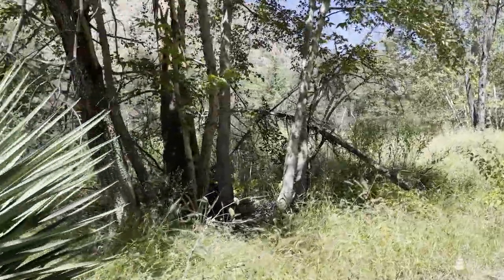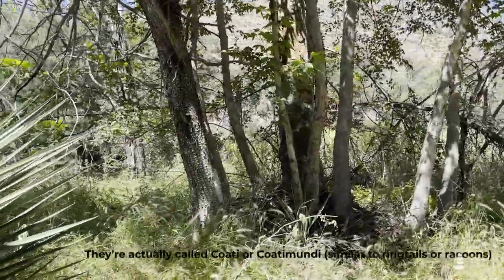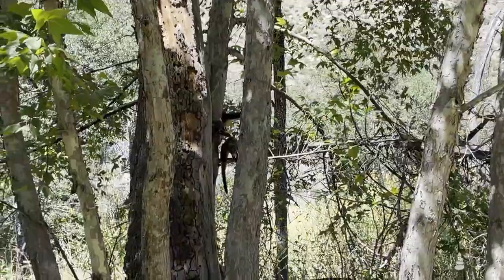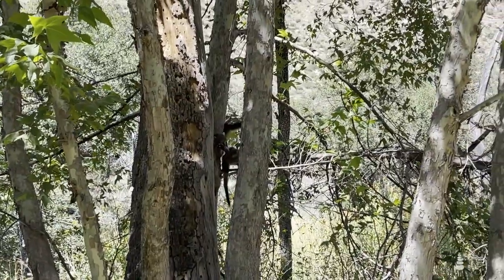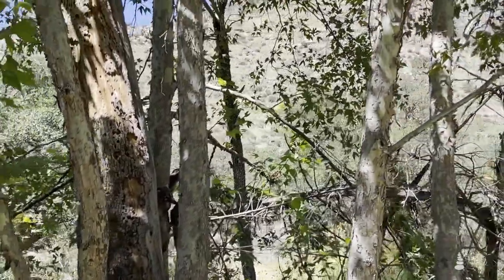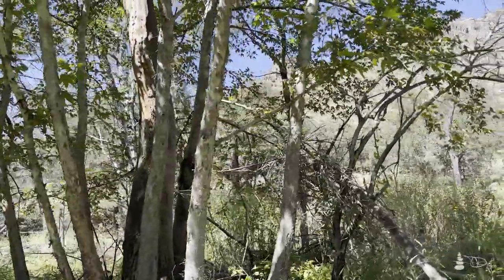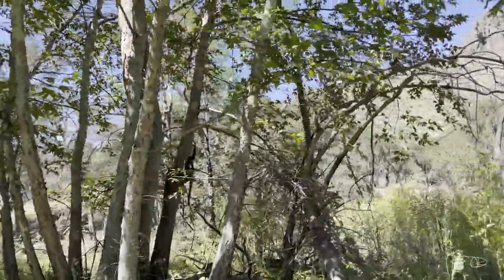What these things are. It's just possums. Yeah. It's funny. Little monkeys.